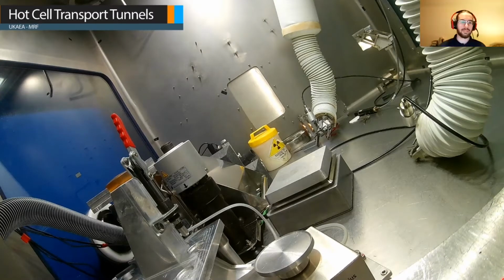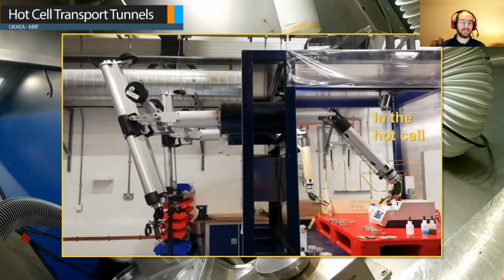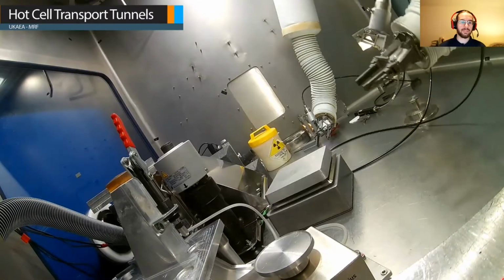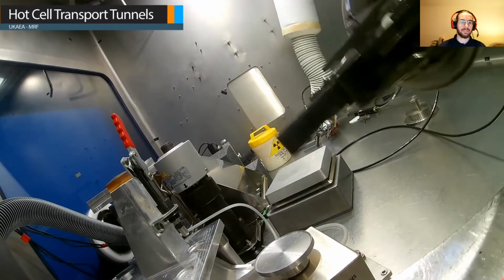Well, that's what those big white arms are for. They have grippers on one end inside the cell, and a human operator on the outside manipulating them. In this case, Darren, our hot cell operator, is going to be helping us. We call these remote manipulators, and the white plastic there is to prevent them from getting contaminated with radioactive material.